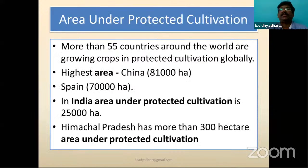Coming to the area under protected cultivation, more than 55 countries around the world are growing crops in protected cultivation globally. The highest area is in China, that is 81,000 hectares, followed by Spain. In India, the area under protected cultivation is 25,000 hectares. Himachal Pradesh alone has more than 3,000 hectares under protected cultivation.